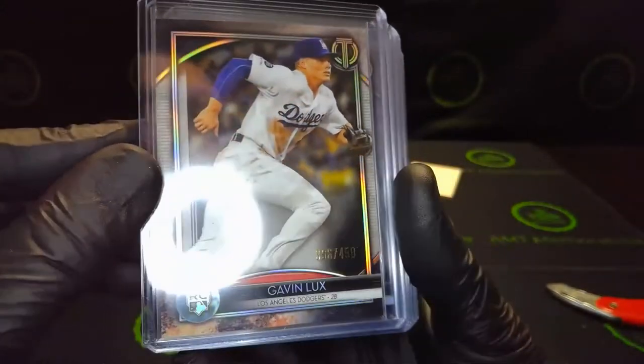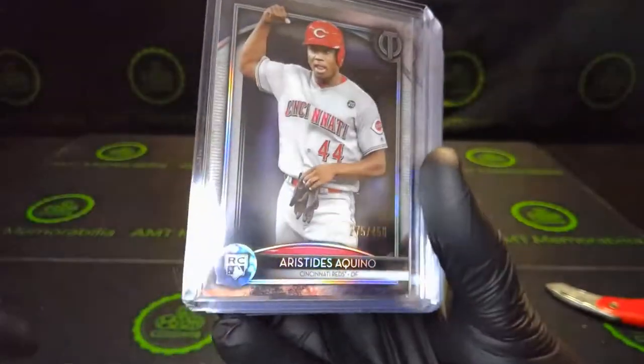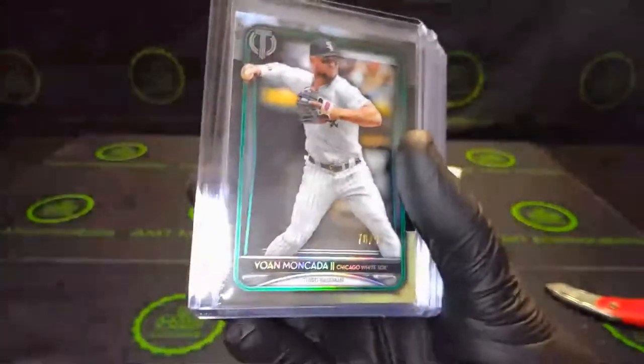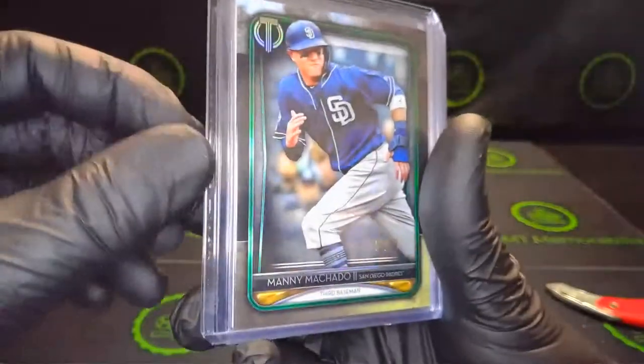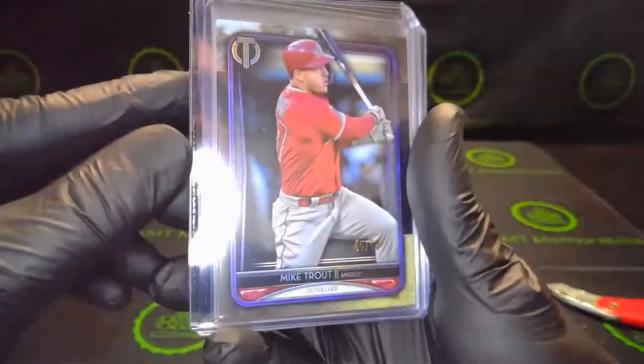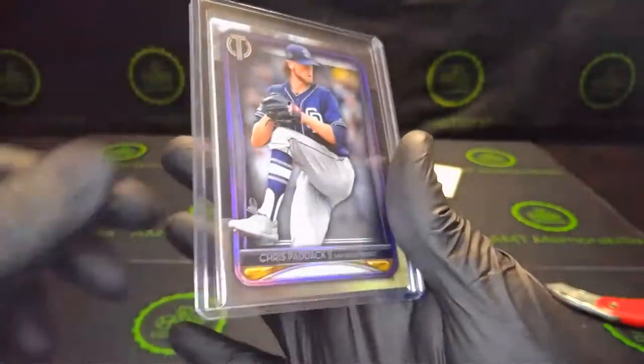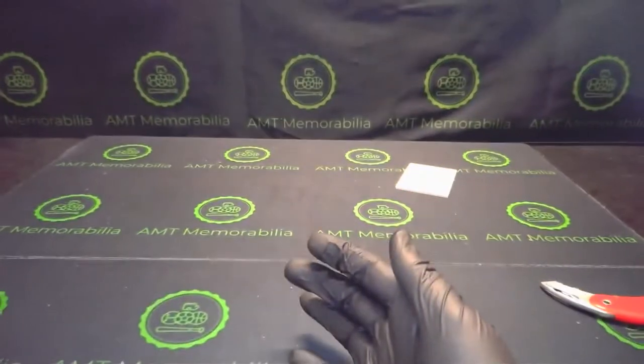So here we go. Out of 450, Gavin Lux, Aristides Aquino, and Brendan McKay. Parallels to 99: Jose Altuve, Yoan Moncada, Eugenio Suarez, Manny Machado, Reggie Jackson, Babe Ruth, Sammy Sosa. Out of 50: Mike Trout, Charlie Blackmon, Aaron Judge, and Chris Paddack.